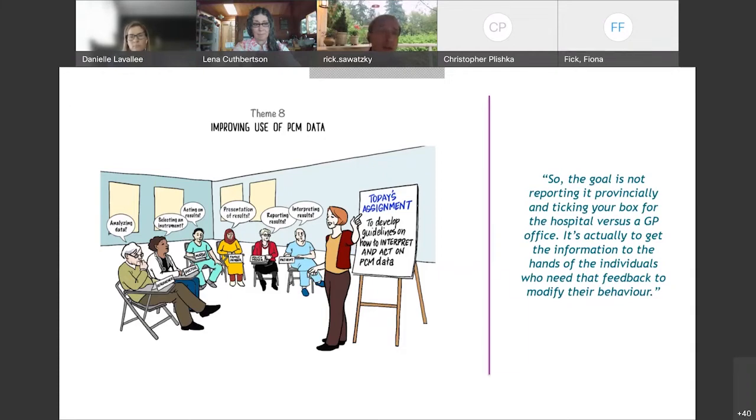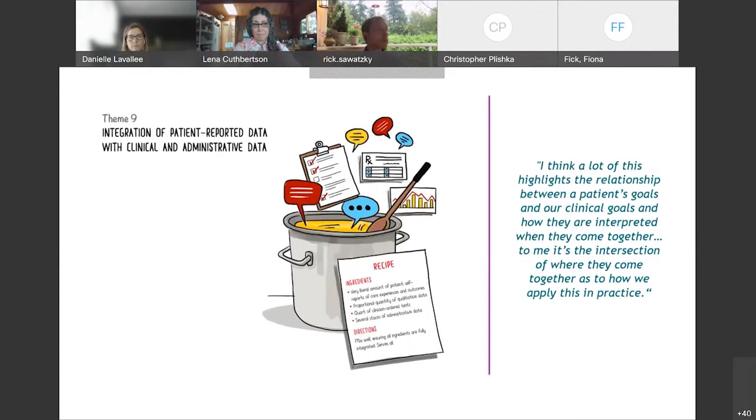So the goal is not reporting it provincially and ticking your box for the hospital versus a GP office. It's actually to get the information to the hands of the individuals who need that feedback to modify their behavior and thus improve care. The ninth theme has to do with integration of patient-reported data with clinical and administrative data.